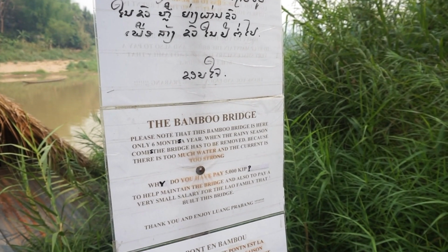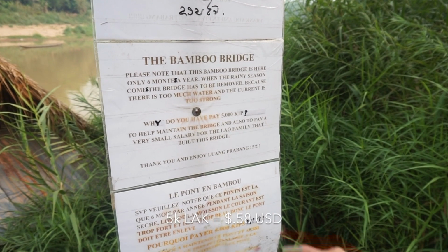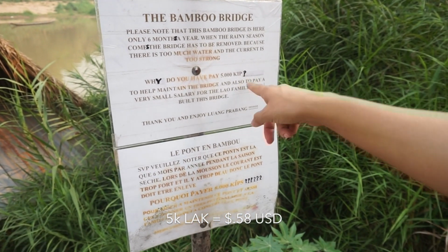So it looks like we have to pay to cross. This is 5,000 feet? 5,000 feet?